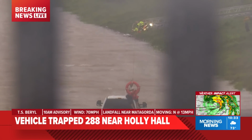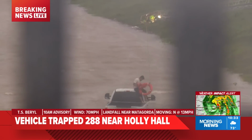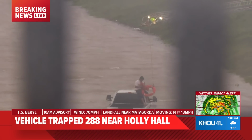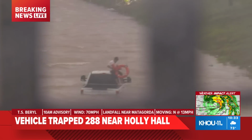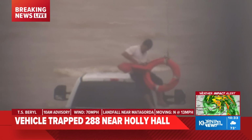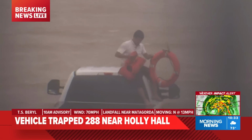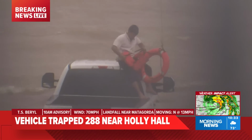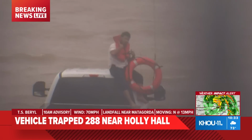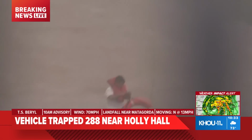All right, so he's got it. Yep, he's gotten the lifesaver or the ring, and it's still attached to the ladder, if I'm not mistaken. And you have to wonder how many times this scene is going to be repeated today. You look at the time involved to do it right, to make sure that they save this man's life. But crews can only go so far. There are only so many out there. And in some areas it's too dangerous for rescue crews to get to.